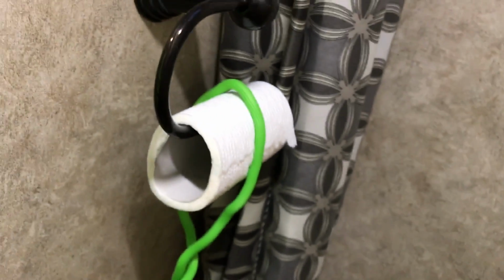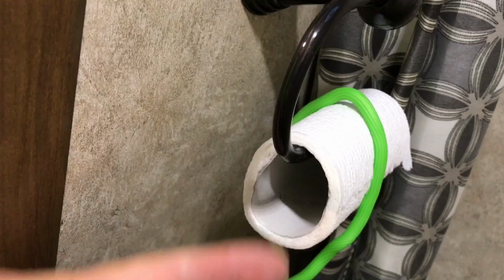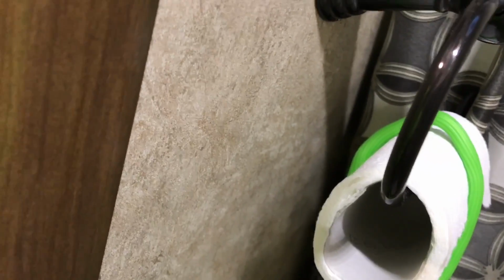We did install a toilet paper holder. We gotta get back. There we go. Bathroom's a little tight, so filming in here is not easy. You can see we have a toilet paper holder. Now the reason this green rubber band type thing is around it is that when we travel, our toilet paper was unrolling, so we just put that around to hold the toilet paper in place.